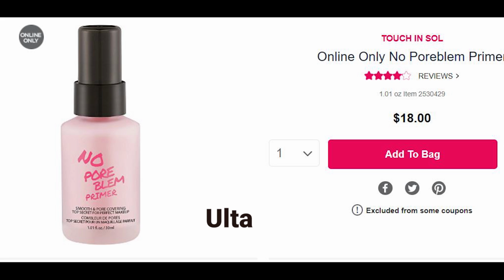So I'm very excited about this product. He also says we're going to see more colored products in this box and more skincare. So I'm anxious to see what he means about that.